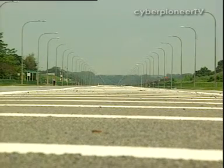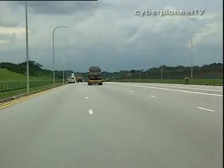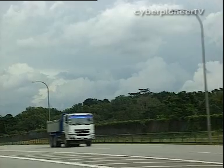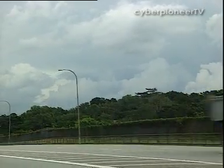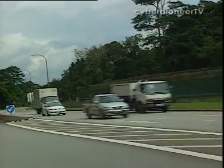This is Lim Chu Kang Road, a straight, 24-metre wide, 6-lane highway, pretty much your average public road meant for normal traffic. But if need be, it undergoes a dramatic transformation from highway to runway for some of the most powerful aircraft of the RSAF.